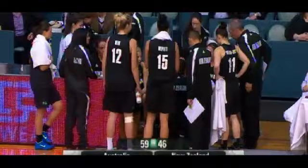And that's three-quarter time, and a much improved showing from the Tall Ferns in that quarter. They actually outscored the Australians in that term, 20-16, to cut a 17-point halftime margin back to 13 at three-quarter time. It's Australia 59, New Zealand 46, with 10 minutes to go, Andrew Gaze. It is, and New Zealand would be very happy with that quarter to come in with the margin the Opals had at half-time to battle their way through.